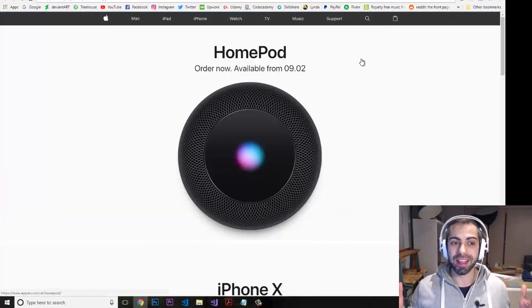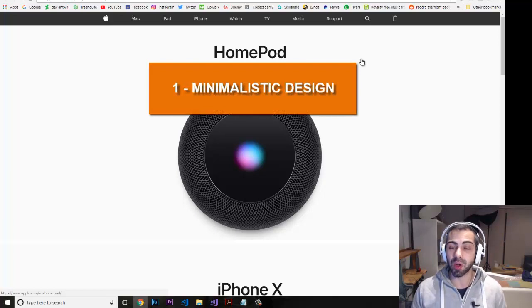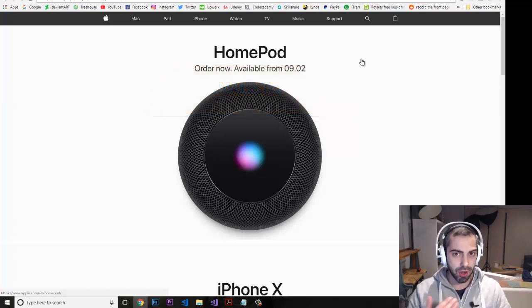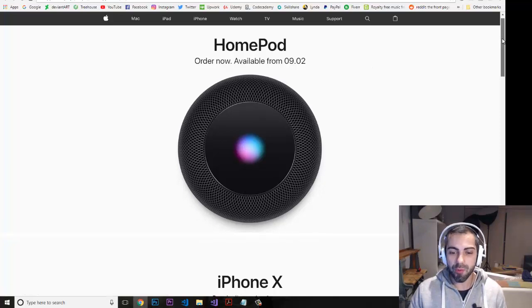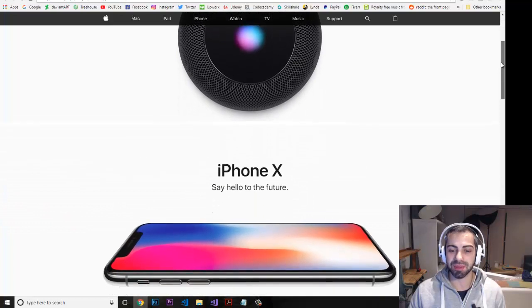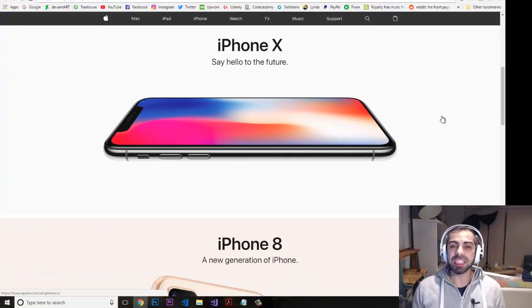Okay, so for the first trend for 2018, I'm just gonna start with a minimalistic design. This is something that is not just from 2018, but from some years ago, but it's still current. It's still a lot of websites are using it. So I'm just giving this example in here of the Apple website. As you can see, look, it's really a minimalistic design. We have just some images and some titles, and basically, this is what they say.